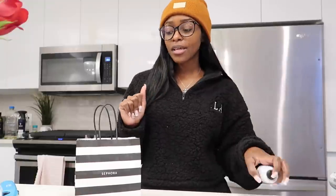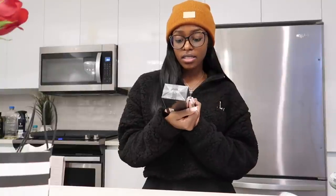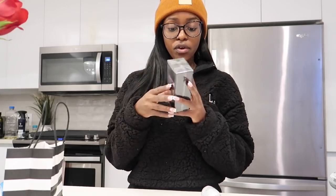Now we're going to be wrapping up one of Michael's gifts. I don't know if you guys can tell, but gift giving makes me happy. You guys probably can't tell, I do giveaways a lot of the time. I got him a Valentino cologne, this is Valentino for men. It does kind of still look feminine, but it's all black. So this is one of my gifts for him.